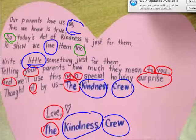Okay. But what are you supposed to do today according to this note? What is your job for today? Make some, write something for your parents. It is. And we can write lots of things for our parents, can't we? So what we're going to do is we're going to have a look at some of the materials that are out that you could use.